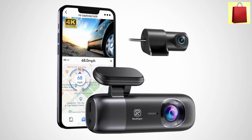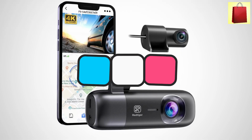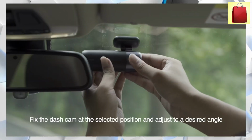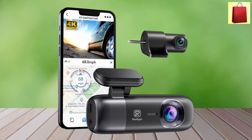Fourth product on our list, Redtiger F9 4K Dash Cam. The Redtiger F9 Dash Cam brings advanced features for safer driving. With its 4K front camera and 1080p rear camera, it captures ultra-clear footage. The f1.55 aperture and Sony IMX335 sensor deliver stunning video quality, even in low light.